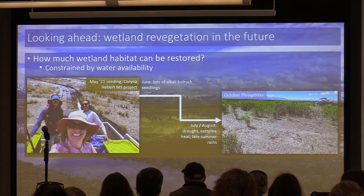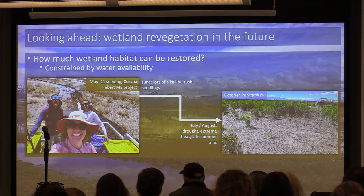So one example of what Keith was just mentioning actually played out in Karina Hebert's master's project. She's now with Ducks Unlimited. But in terms of looking to the future, one of the things that we're wondering is how much wetland habitat can be restored, and that is really going to be constrained by water availability.